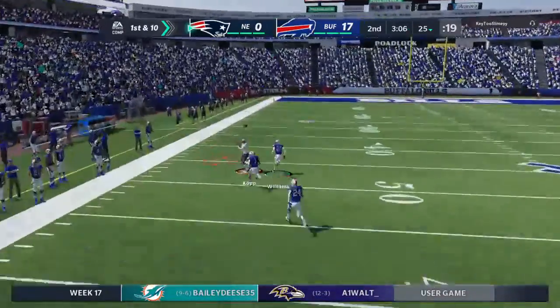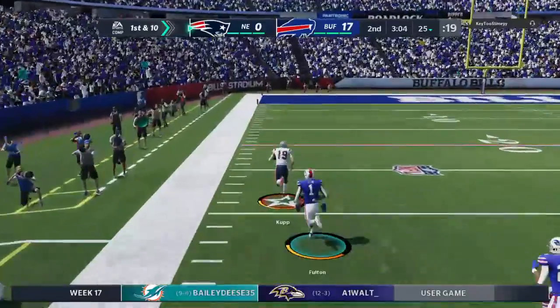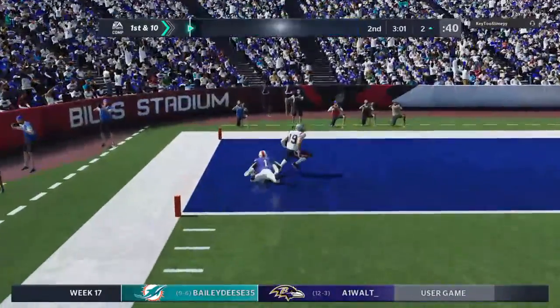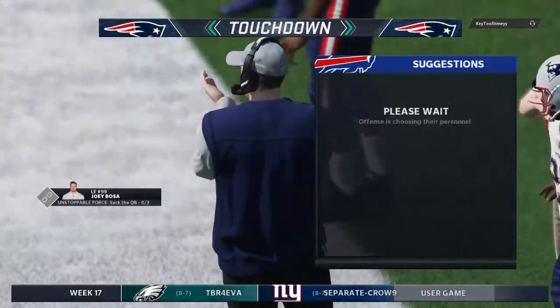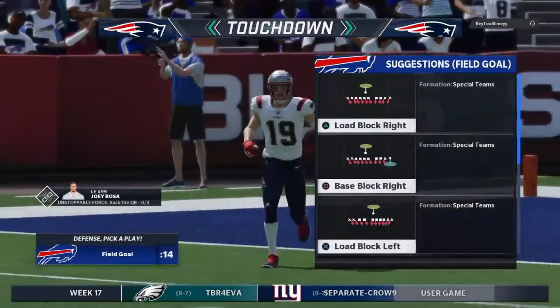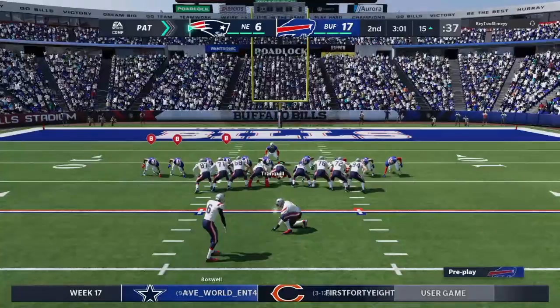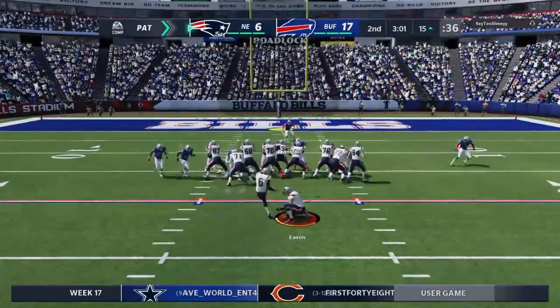Yeah, just something to build off of. It got his man complete. Past the 20. And he's in. Touchdown, Patriots. Complete. Cooper Kupp, his 14th touchdown now on the year. And the Patriots are able to strike quickly for 6.